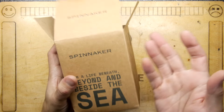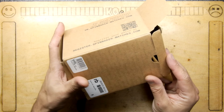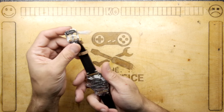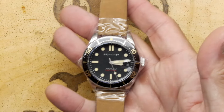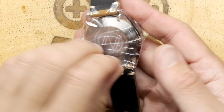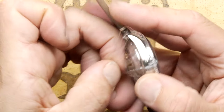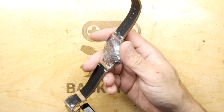Anyway, this brand is Spinnaker. I don't really know much about them. They're probably Chinese, and if you're lucky, they get the movements from Japan. I believe this is a Japanese movement. It escapes me now what it is. If you know what it is, you can comment down below. I think it's a something 35. It's the bottom end tier, I think, of the automatic movements that are made by Seiko. So it is Seiko innards, which is cool.